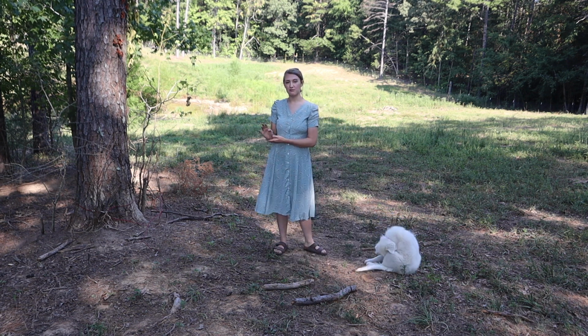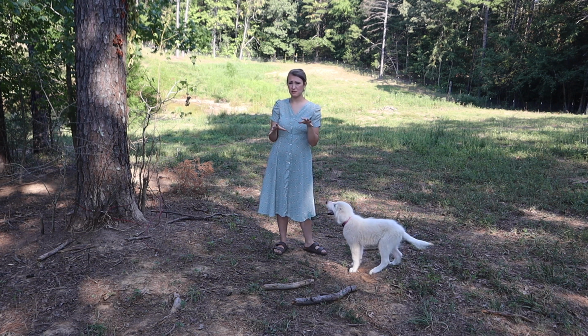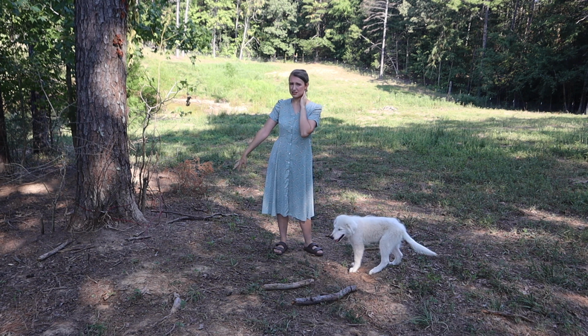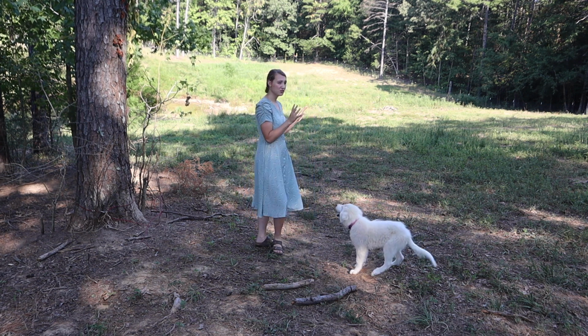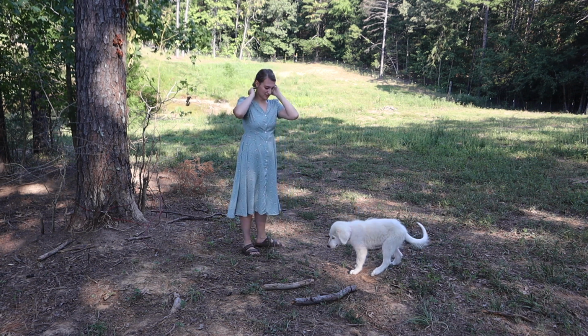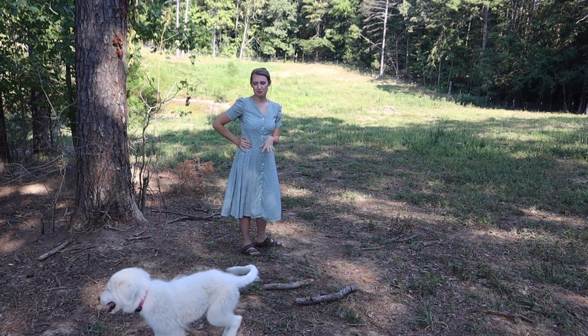We do usually have him tied up to the tree because he is still small enough to get through some of the hog panels that we have down at the bottom. So he's kind of tied up to the tree. Usually we let him out to roam around through the field and through the unfenced part when we're outside. But he's gonna be great.